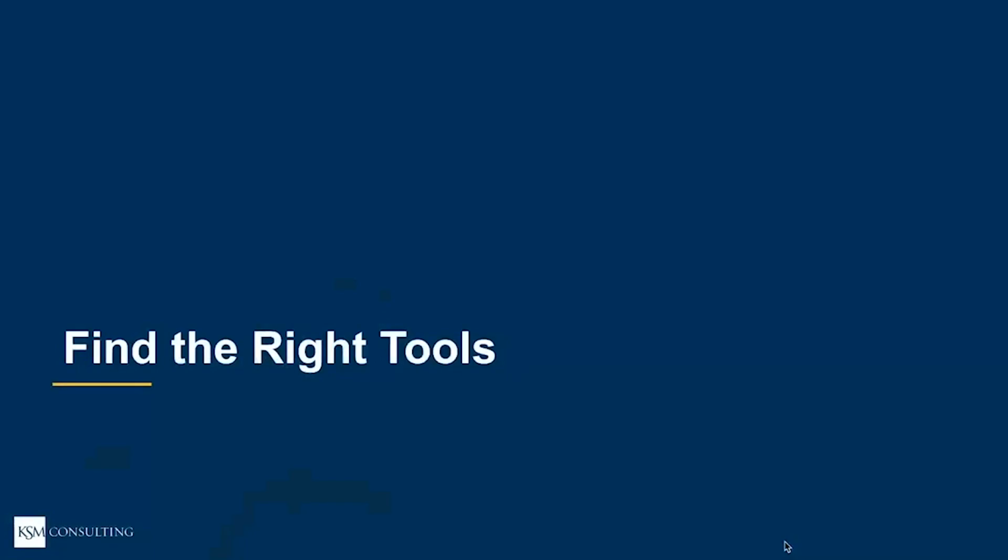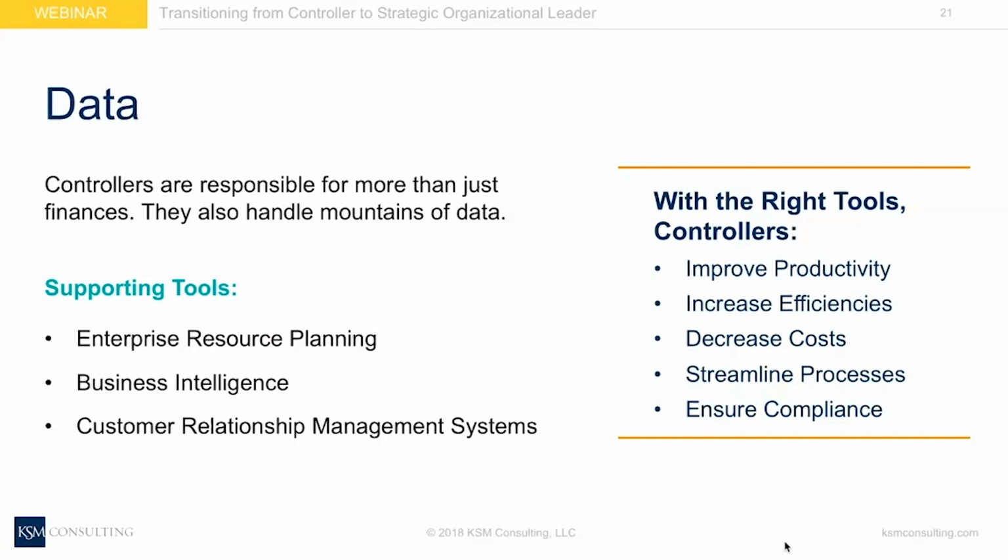So last item on the agenda here is finding and using the right tools. So we are seeing a transformation in the role of a CFO, one from being solely focused on financial information to a manager of the overall data of an organization. So that will include information coming from ERP, accounting systems, shop floor systems, managing the reporting tools like business intelligence tools, getting involved in HR data systems, HR management systems, getting involved in CRM, customer relationship management systems, and the CFO controller really playing more of a manager of the data of the overall organization.